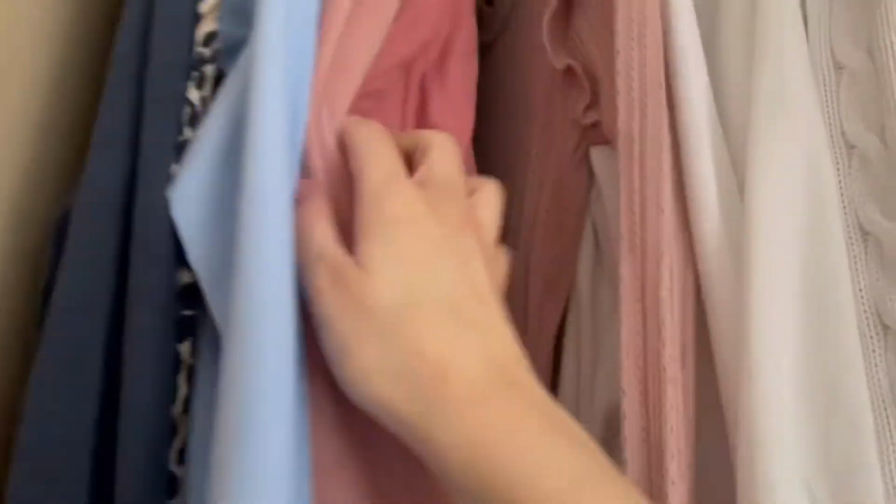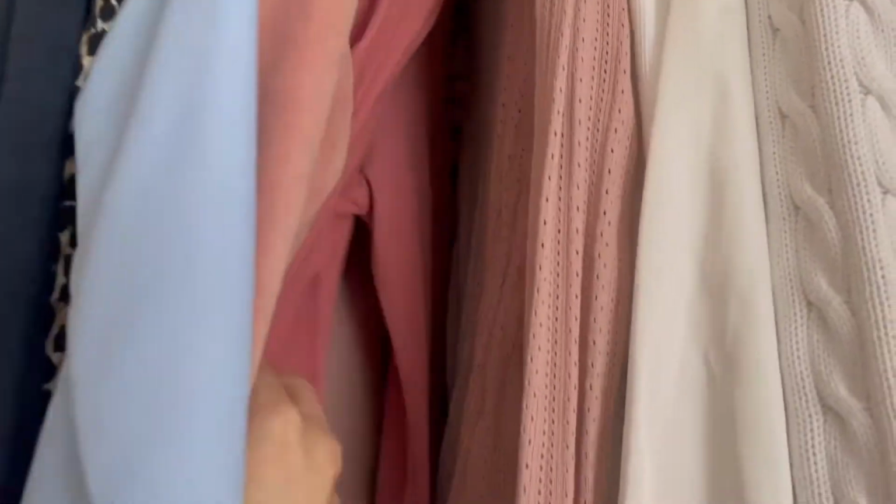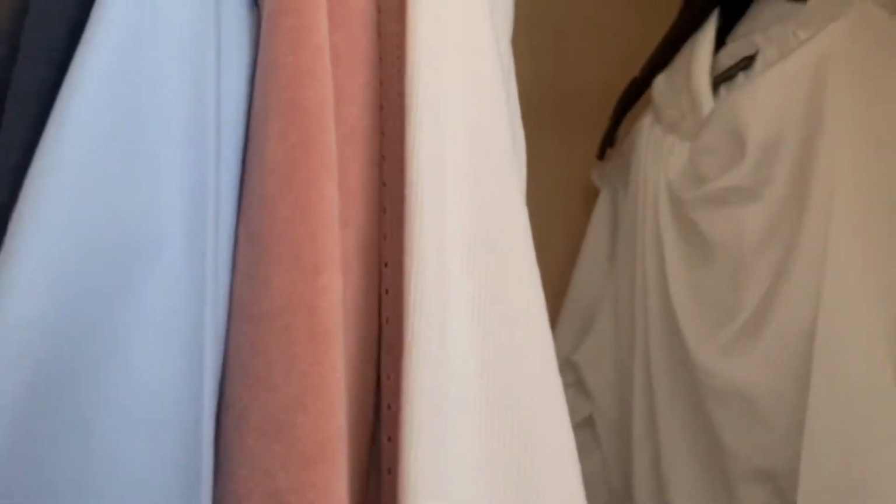I've got this pink Lipsy jacket. Then I've got this Primark top, which I think I'm going to sell, along with this one, which is from TK Maxx. It's got like frilly sleeves. Just scoot it all along. And then here I've got a Zara cardigan. A few random coat hangers.